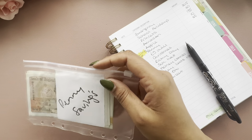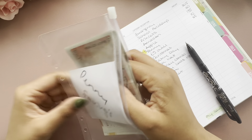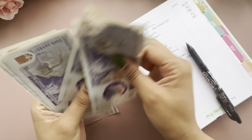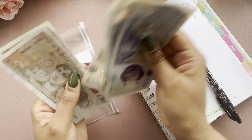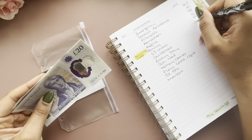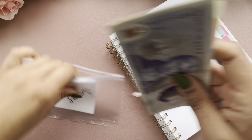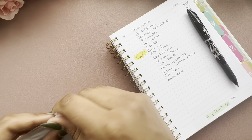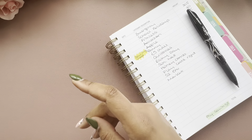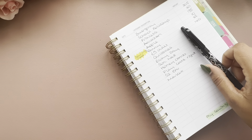So penny saving challenge, instead of adding them all up, when my mason jars get a bit full, I go to the bank and swap them for cash. So this is what cash I have for my penny savings challenge. 20, 40, 60, 80, 90, 110, 20, 30, 40, 140. So 140 already cashed out, and I do have a couple of bags of change to go to the bank tomorrow when I go. So there'll be some more in there soon. And then we'll do the savings challenges.